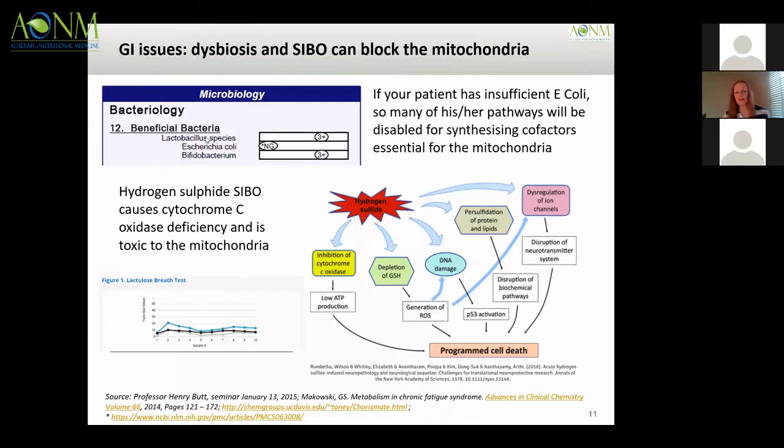Interestingly, hydrogen sulfide, which is one type of SIBO, that's small intestinal bacterial overgrowth, can cause a block at cytochrome C oxidase, which is the 4th of those complexes we were just talking about. And it is toxic to the mitochondria. So hard to pick up on a SIBO test, but worth keeping in mind. There are now increasingly ways to pick that up. And this chart here shows how that can really, really impact the cells.